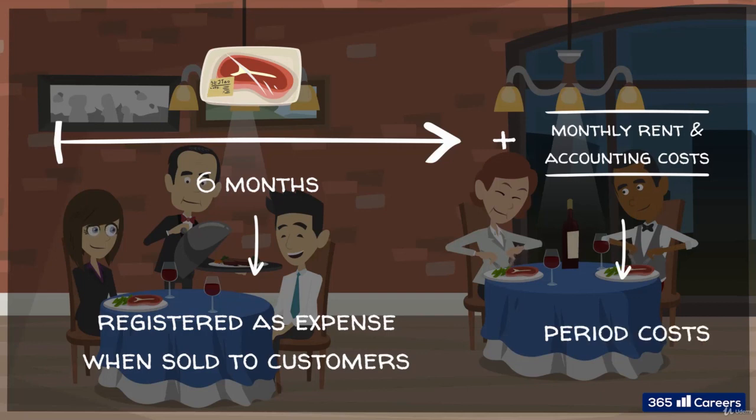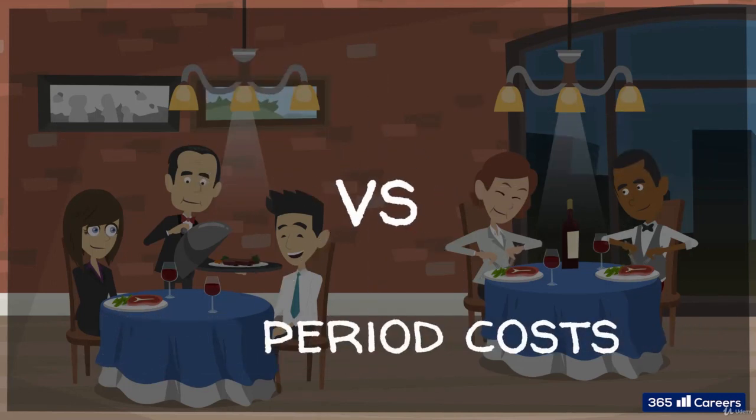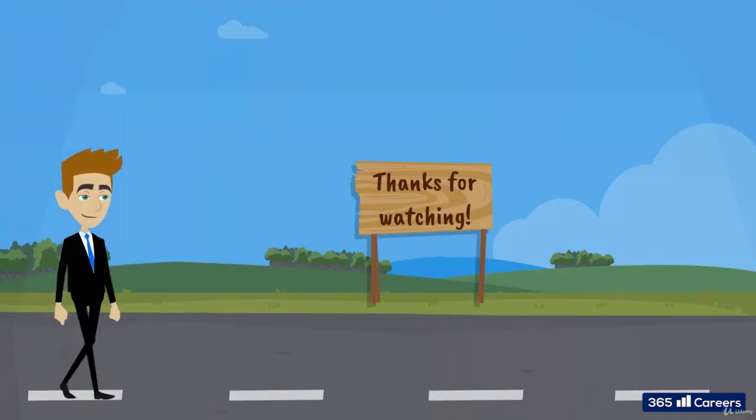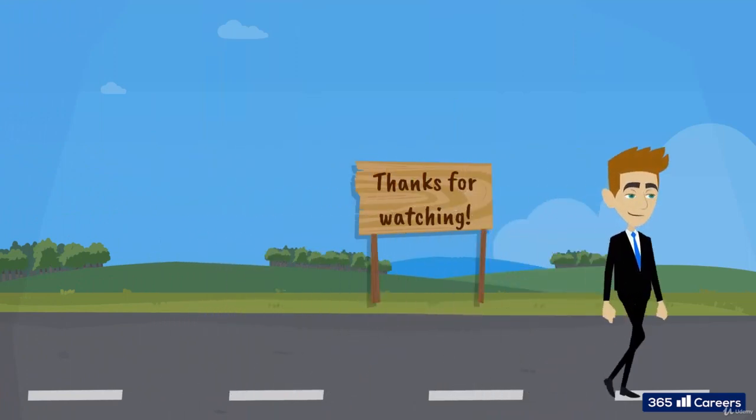And given that rent and accounting costs are not directly attributable to any particular steak being eaten by customers, they will be expensed in the same period when they are sustained. Accounting and rent for November are registered in November. Accounting and rent for December go into December. Accounting and rent for January go into January, and so on and so forth. This is how we recognize revenues and costs in the P&L. The important thing is to understand the distinction between product and period costs.